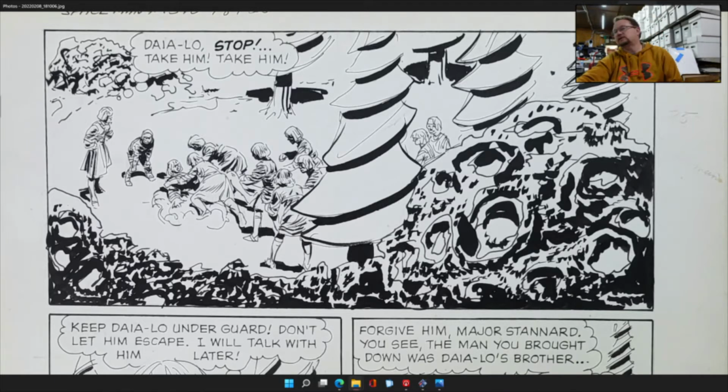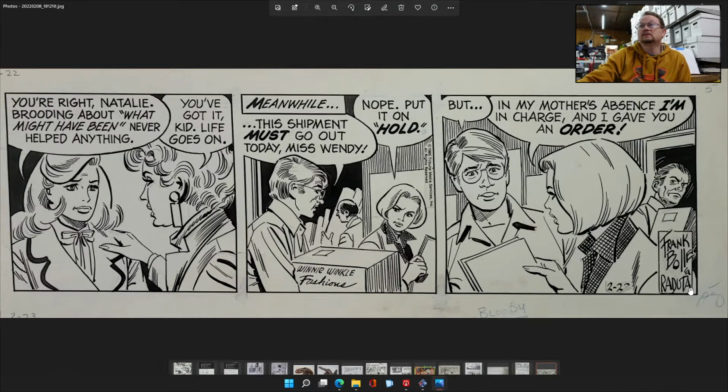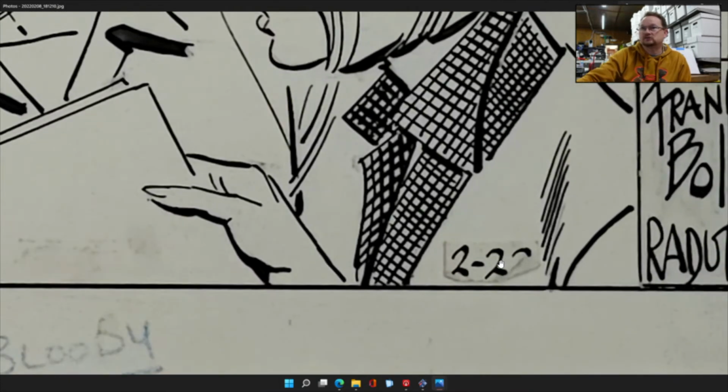So I'm going to skip ahead one here to a freebie piece of art. I ordered a piece from Anthony's and I negotiated the price with them a little bit, came to an agreement on it, and when the package showed up, this bonus piece was in it. Winnie Winkle from 1985, I think. A daily from Friday, February 22nd, or possibly Saturday the 23rd. This little piece of paper here actually says 2/22.